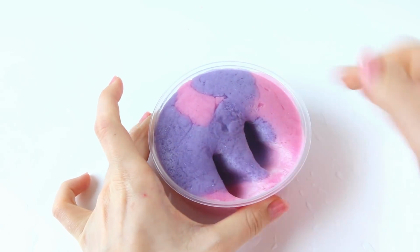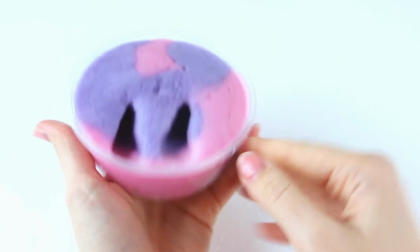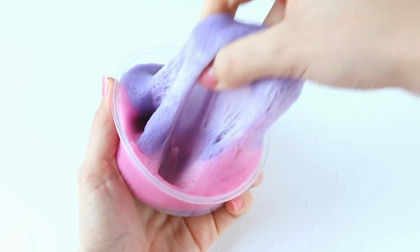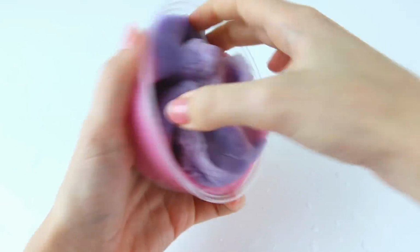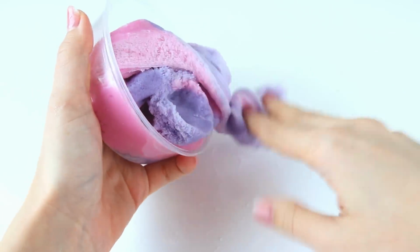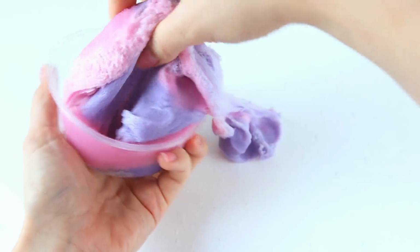So the next slime is, of course, another icy slime. This one is new though. This one is Raspberry Daiquiri Icy, scented exactly like the name. It's kind of like a fruity mixed drink scent with a 2-tone swirl. So you guys get to mix it yourselves at home.